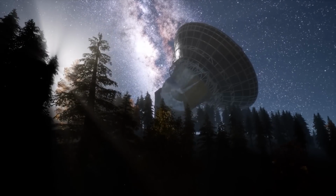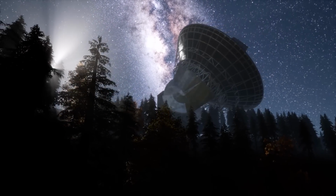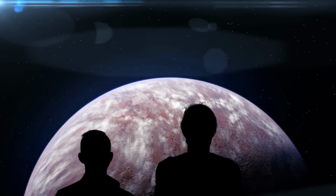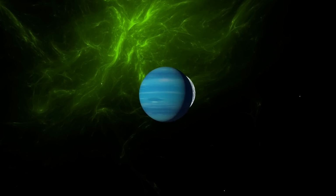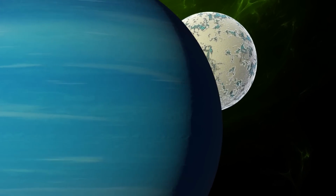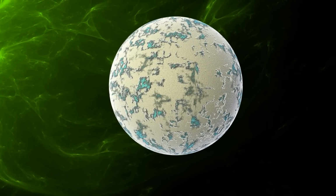To confirm this suspicion, scientists need to do more research, and they might finally learn whether this planet is a watery terrestrial planet. So, we might be getting closer to finding a massive icy planet beyond Neptune's orbit. Sorry Pluto, still not you.